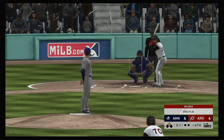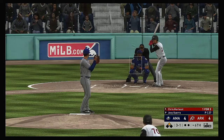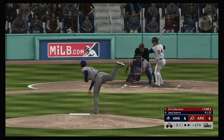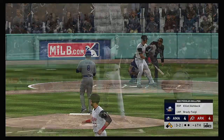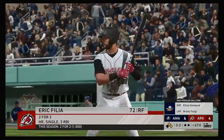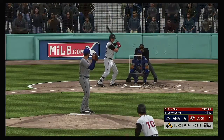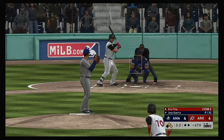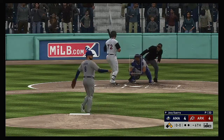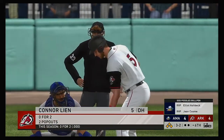Nope. And this one's low here, so the count swells to 3-1. And he misses there for ball four. So runners are at first and second now with nobody out. Now at the plate, Eric Filia. He's off to a fast start in this one, 2-for-2, including a home run. 3-2 pitch. And he lays off there, ball four. So back-to-back walks have him in business here with nobody out.